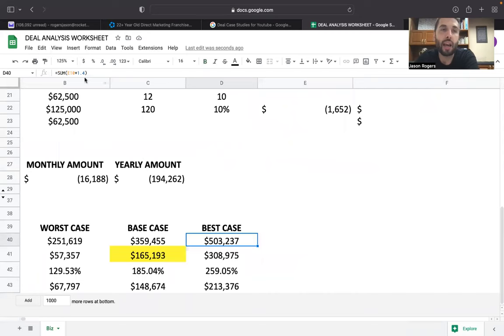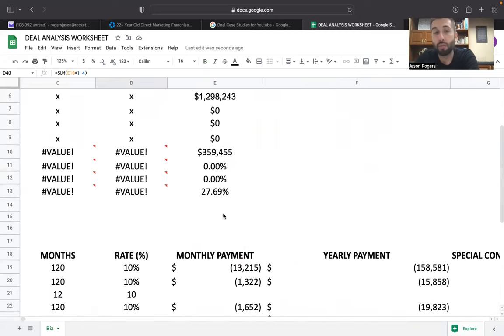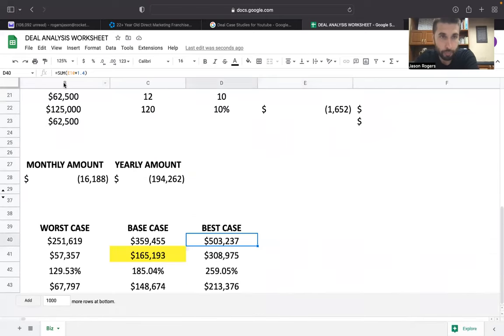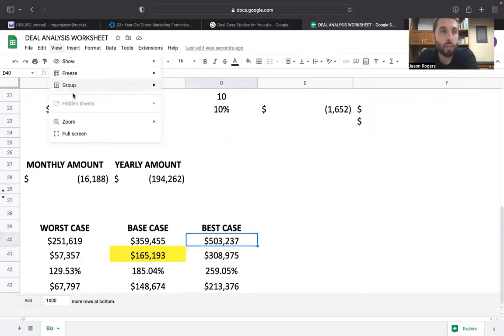In best case, I take last year's quote unquote number and I multiply it by 1.4. I know this is a little all over the place, but you see the formula up here. I multiply it by 1.4. So basically, we're going to do 40% better than last year. And there are my numbers there. Now, let me zoom out a little bit so you can see what's really going on here, because this is really where the rubber hits the road.